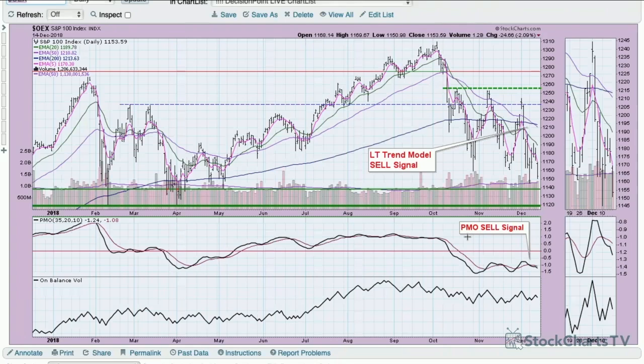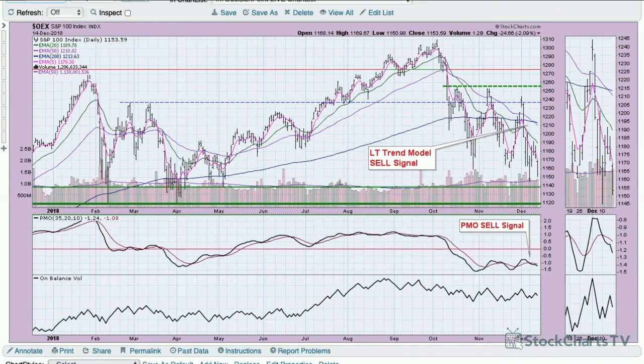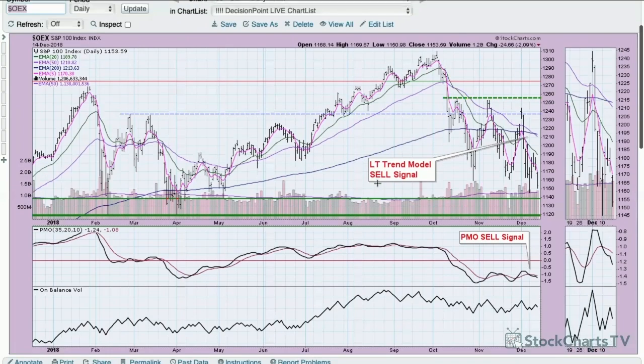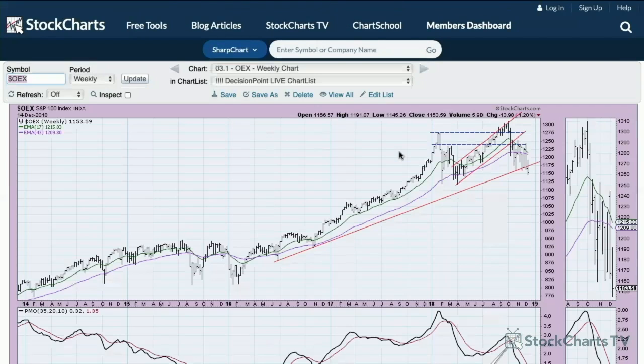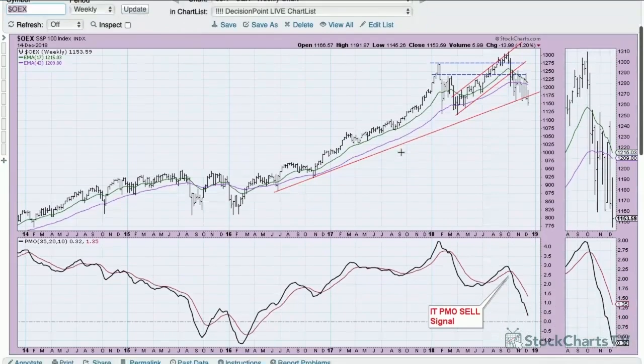I think the only sort of good news right here would be that we have rising tops on the PMO and declining tops on price. You could call that a somewhat positive divergence, a reverse one. And so that's good news. But on most of these other large cap indexes, we're just not seeing that sort of thing.